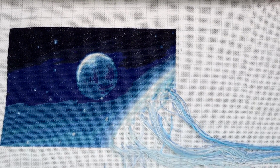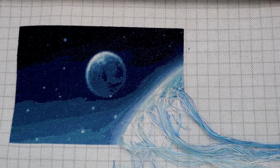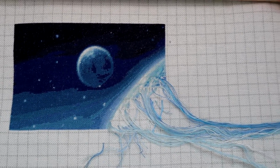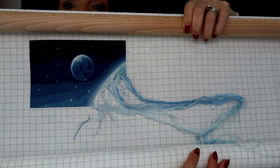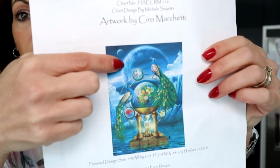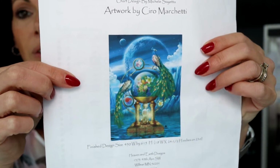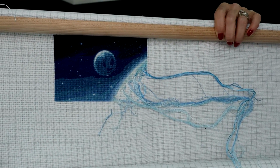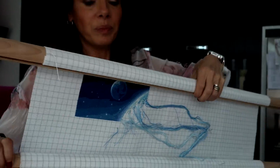As you can see, we're working on the moon things. There's a lot of white in there. A lot of it you probably can't see, but where all the threads are hanging is where I've got to. Love this piece, love it. Basically, I'm working on this corner here. Just here, this is where we got to. For orientation's sake. Here we go. So yeah, love that one.